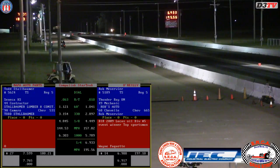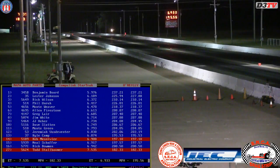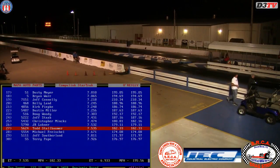Mercier goes through 693 and 195. No improvement for him. 753. Stahlbomber picks up a couple. That 753 lap is quickest. He now sits number 27.